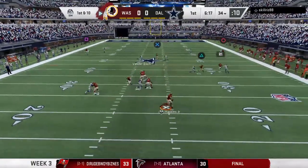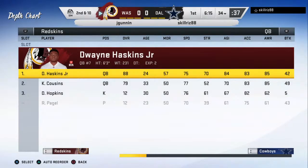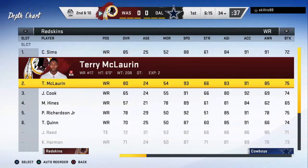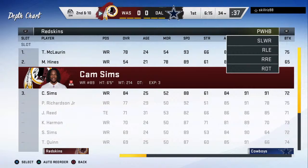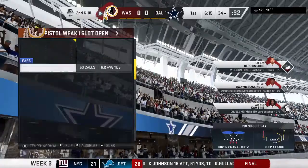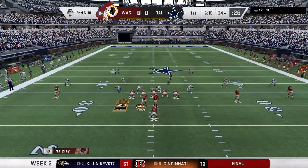Throwing now, Haskins on 1st down. And that is incomplete. Took a shot there on 1st. Down, but he couldn't reel it in. Incomplete. It's 2nd down and 10. From the 34, they'll come to the line on 2nd and 10.